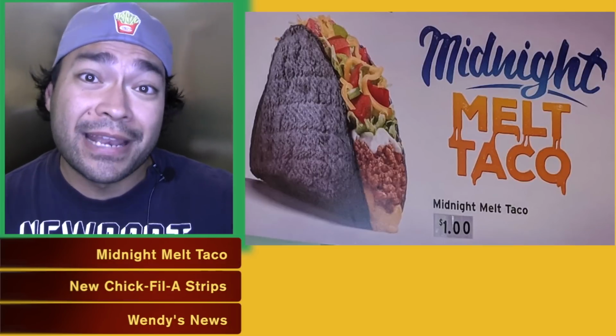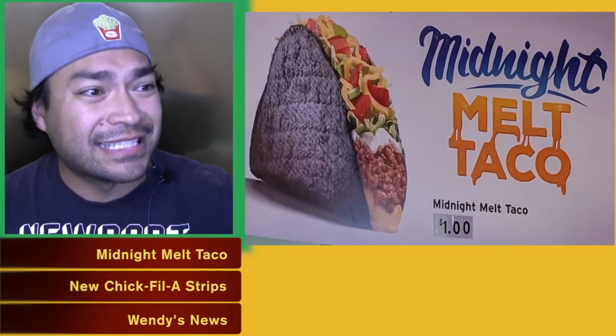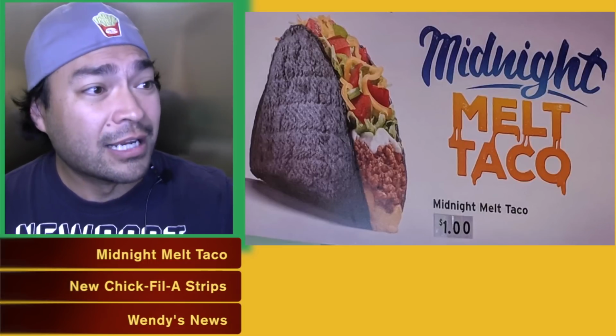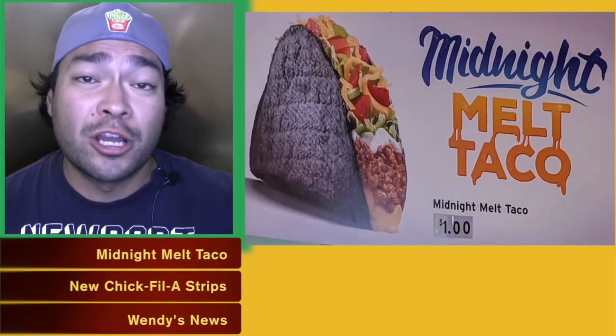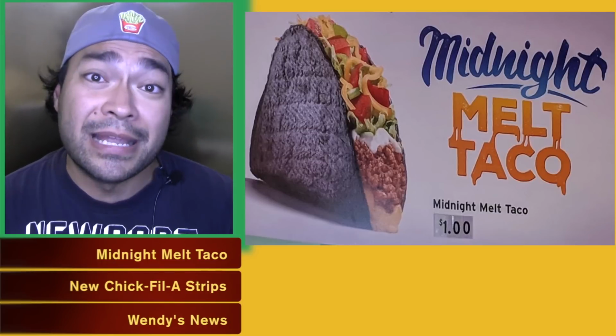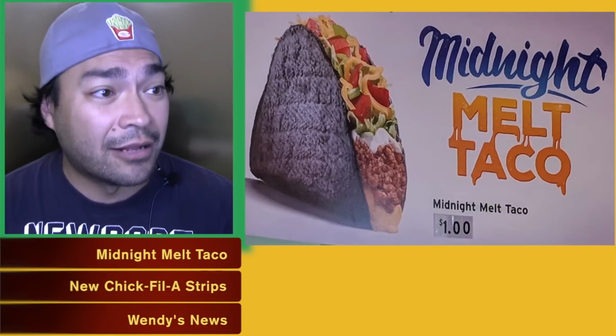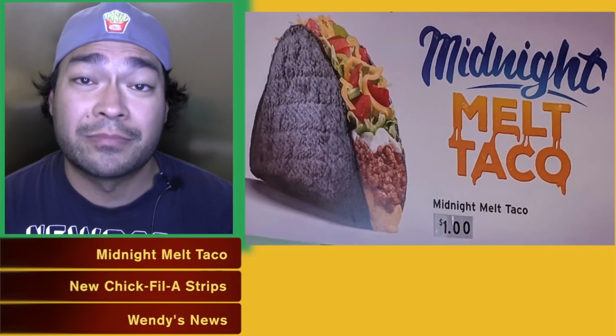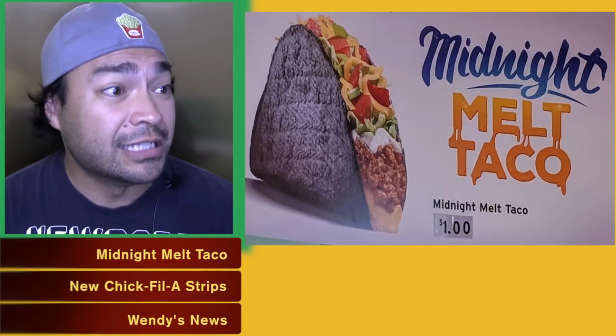I think also the word midnight thrown in there kind of makes it sound like this is an item that should be ordered as a late night snack, when really this should be an item that could be ordered any time of the day. So I think that midnight is a little bit confusing because it sounds like a time reference, and then also the melt is confusing because it doesn't have melted cheese on the taco.